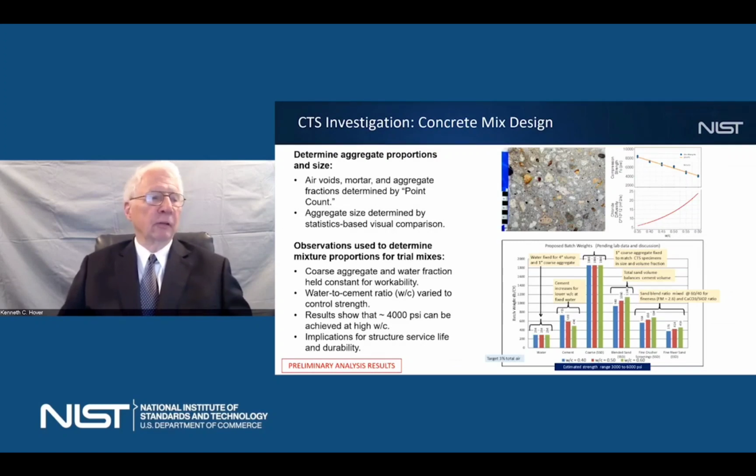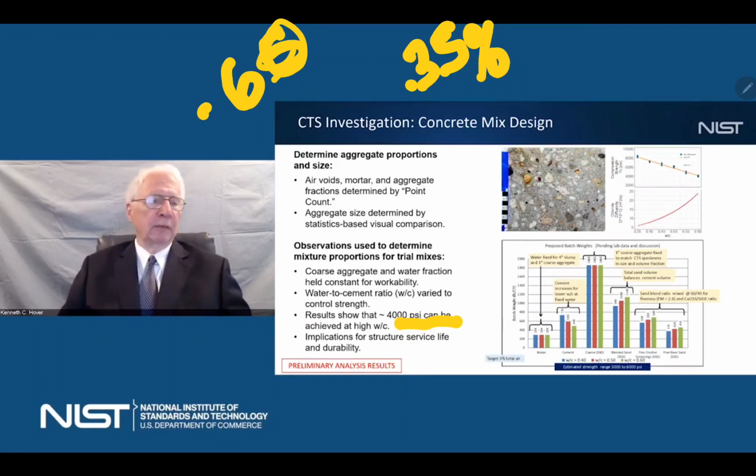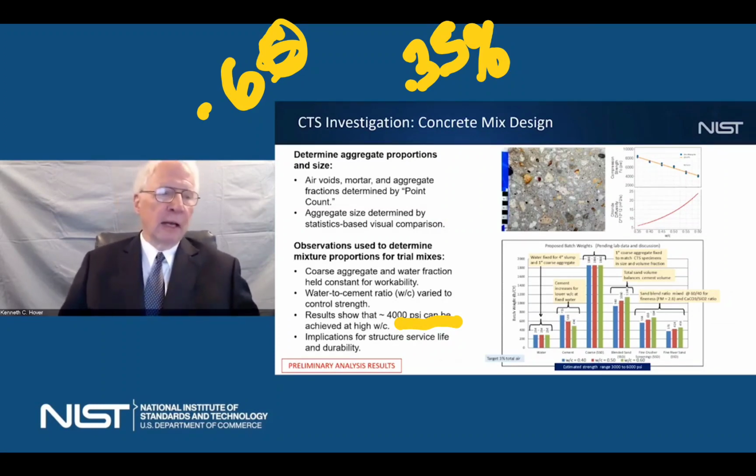Selection will be informed by the results of ongoing compression testing of cores recently extracted from warehouse evidence. The good news is that materials that are reasonably representative of the original concrete can produce more than 8,000 psi concrete at a water-cement ratio of 0.35. It is concerning, however, that these same materials can produce 4,000 to 5,000 psi concrete, reasonable structural grade, at relatively high water-to-cement ratios in the range of 0.55 to 0.60. Regardless of strength, concrete at these high water-cement ratios would normally be expected to be readily penetrable by fresh and salt water, water vapor, oxygen, and carbon dioxide.